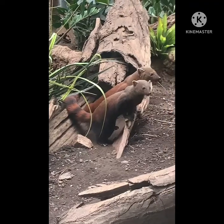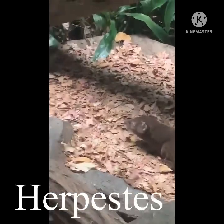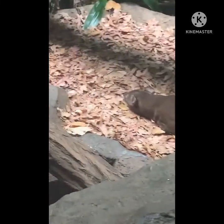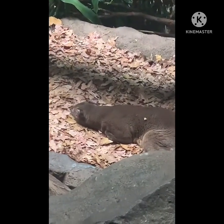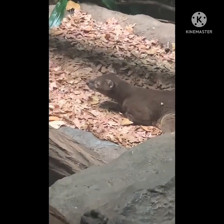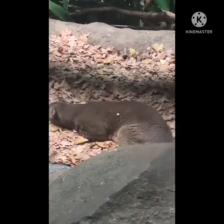Another mongoose, bigger in size, which is probably the most common species of mongoose and belongs to the genus Herpestes, is here. Its fur is grey to brown, as you can see here. It's lazily lying here, probably it has just had its food. It has short legs, claws are non-retractable, 5 toes on each foot. It lives in burrows at night and feeds on small mammals, birds and reptiles, especially the poisonous Asian cobra.